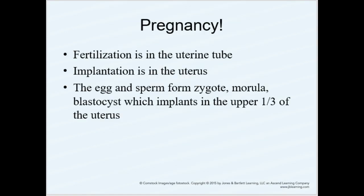So pregnancy: if a female gets pregnant, fertilization will happen in the uterine or fallopian tube, and implantation will be in the upper third of the uterus. The egg and sperm form what's called a zygote, which means to yoke together. That zygote transforms into a morula, which is just a little ball of berry-like cells. That will form into a blastocyst, which starts to put what will be the future baby on one side with a fluid-filled sac surrounding it. And that blastocyst turns into three layers of cells from which all of our organs grow. There's so much more, I'm trying to keep it down to the basics.